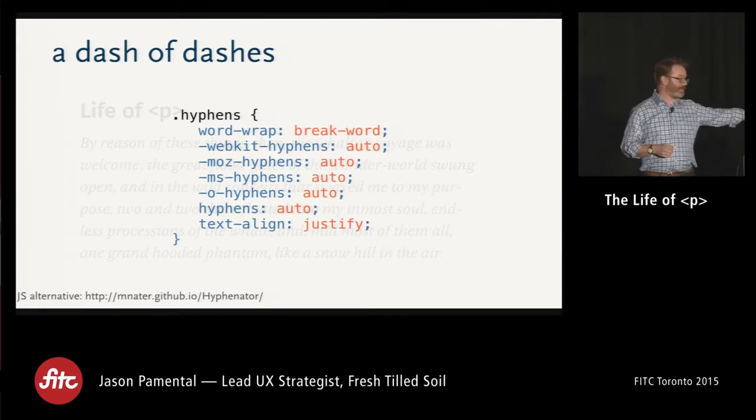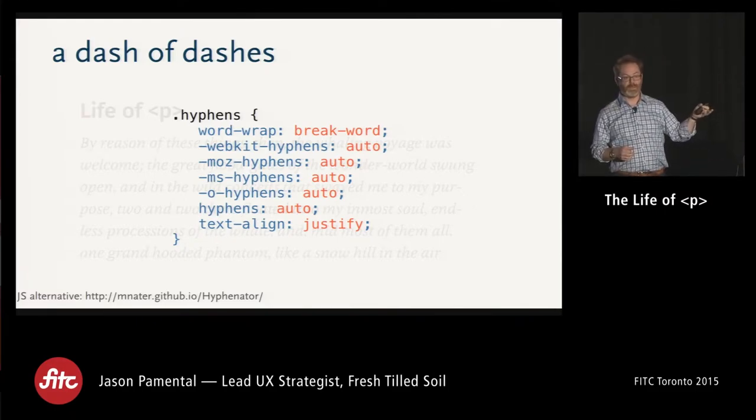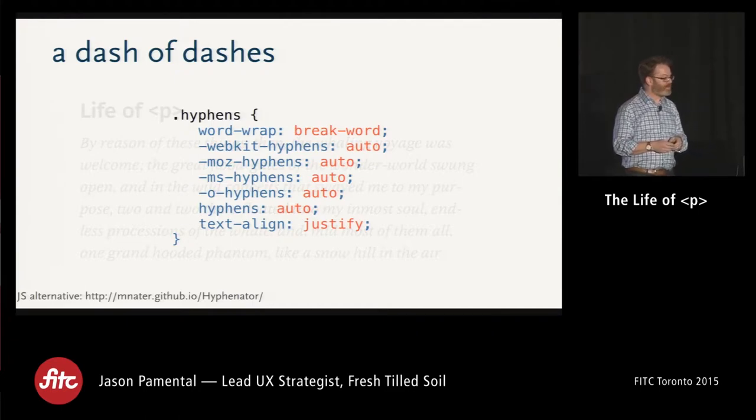There's the Hyphenator library in JavaScript that can help turn that on. But again, that's probably something you'd want to scope only to browsers that really need it. And that takes a little bit more effort. It's not impossible, but it is something to keep in mind as far as performance is concerned. So let's look in even a little bit closer.